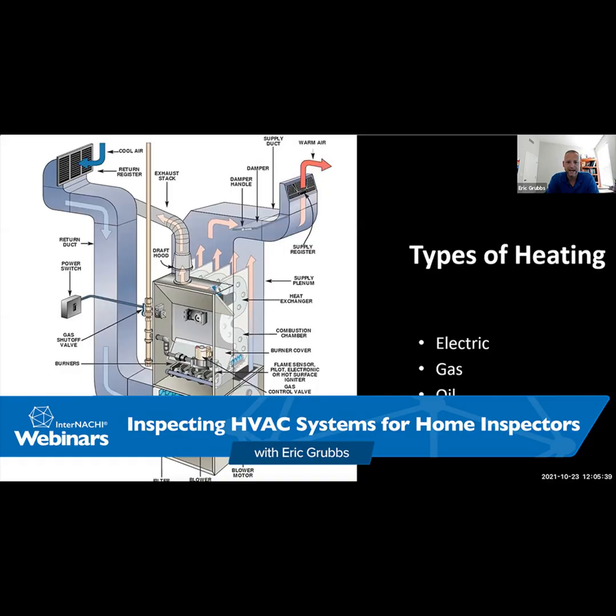Here's a picture of a heat pump that had been operating and did not go into defrost mode, and ends up frosting or freezing over. If you come across something like this, definitely write it up and annotate that the heat pump system is not going into defrost mode, because that's something that definitely needs to be checked out by a technician.